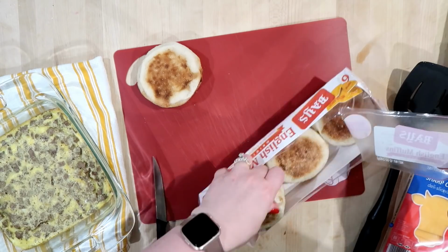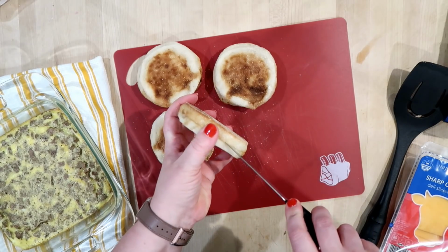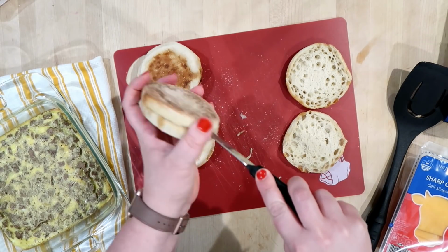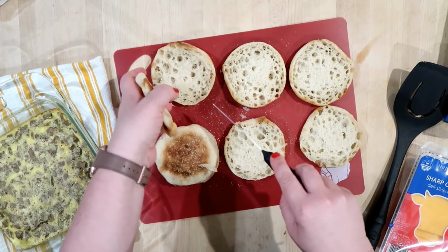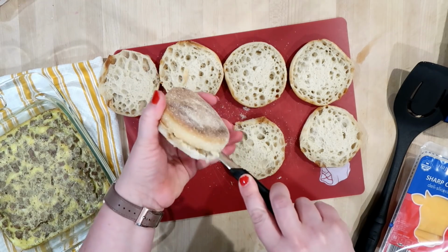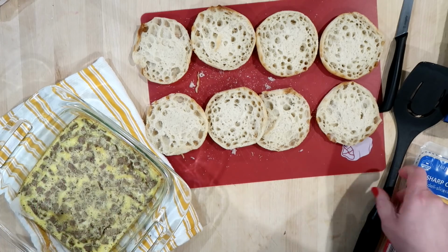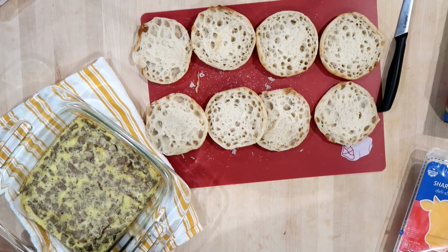I'm gonna take out 4 of these English muffins. This recipe says that if you're going to make the sandwiches right away, go ahead and toast them. But if you're going to meal prep these, then don't toast the English muffins, and you can heat these up either in a toaster oven or the microwave. I bet if you could do them in a toaster oven, you could probably do them in the air fryer as well.